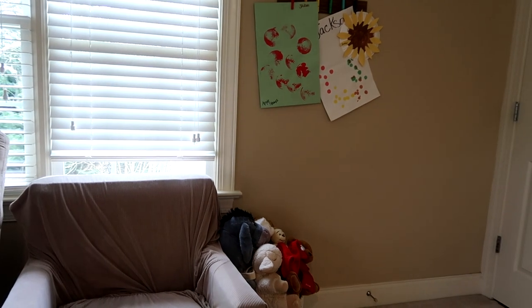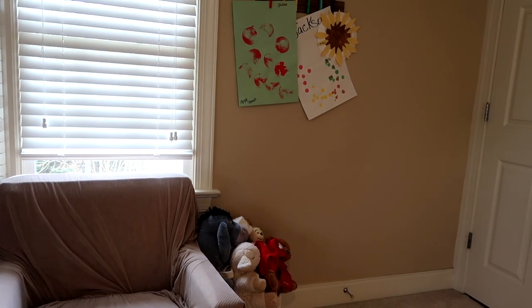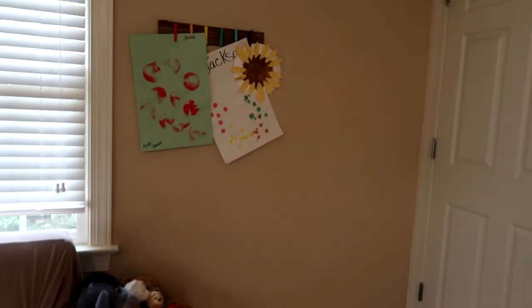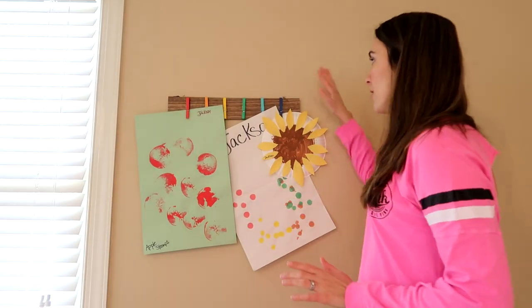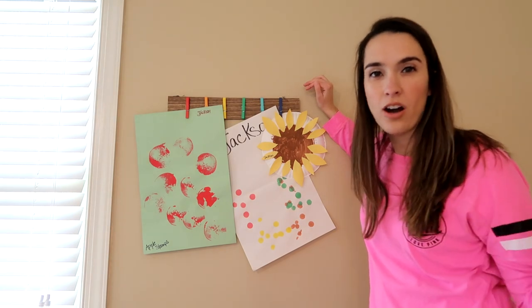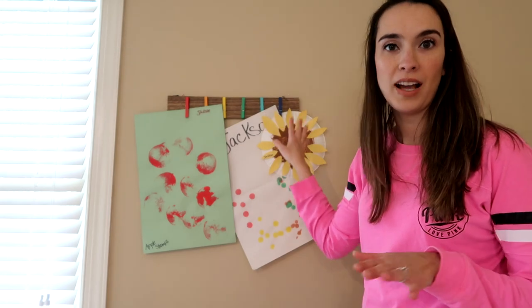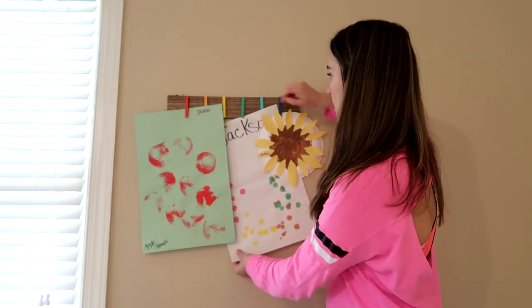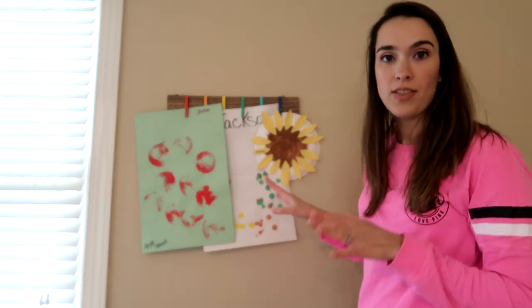So before Jackson wakes up and I get into the closet, I wanted to give you kind of a tour of everything that I have going on in the playroom. So this first thing here is from the Target Dollar Spot. They have it around the school, like August, September time. I got this colorful paperclip kind of hanger, and that's where I hang up all of Jackson's school crafts and things like that.